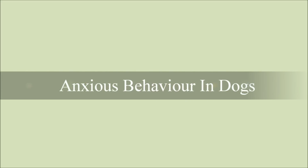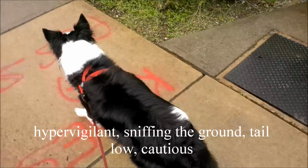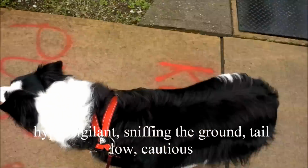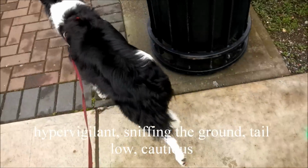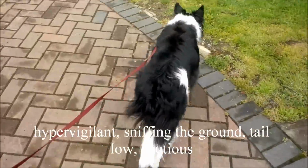Here we're going to go over anxious behavior in dogs, and Luna here you're going to see she's really anxious. Her head, she's darting from side to side, her ears are up, her ears are down. She's throwing stress signals in there because she doesn't understand what's going on. Her tail is low. You see her really fidgety. These are all signs that a dog is anxious. They're nervous.